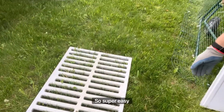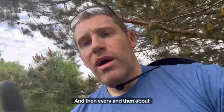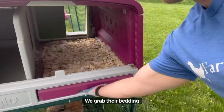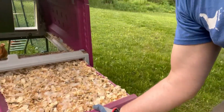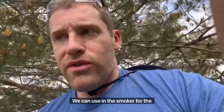So super easy to clean, which is huge. And then about once a week, these are the chores that we do on the weekends. We come out, we grab their bedding tray, we pull that on out, and we empty the bedding. Now you can compost that, you can throw it away, and some of it we can use in the smoker for the bees. And then we just add new bedding. So I'm gonna do that now.